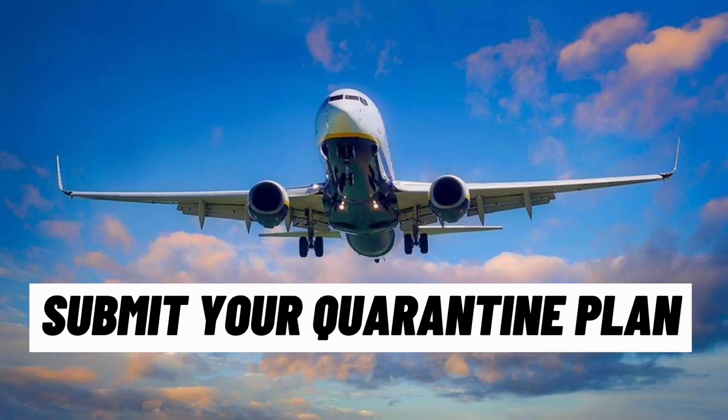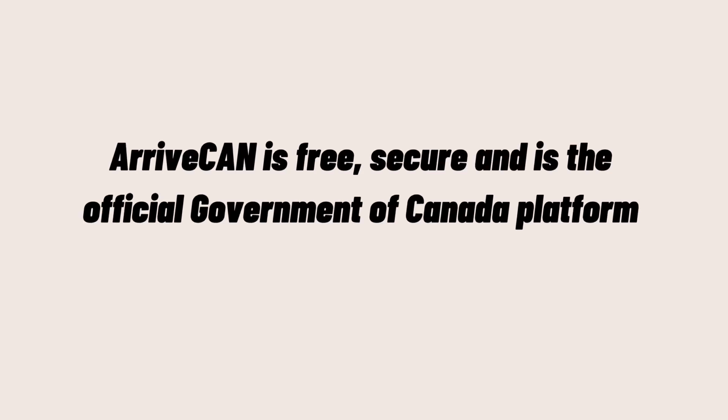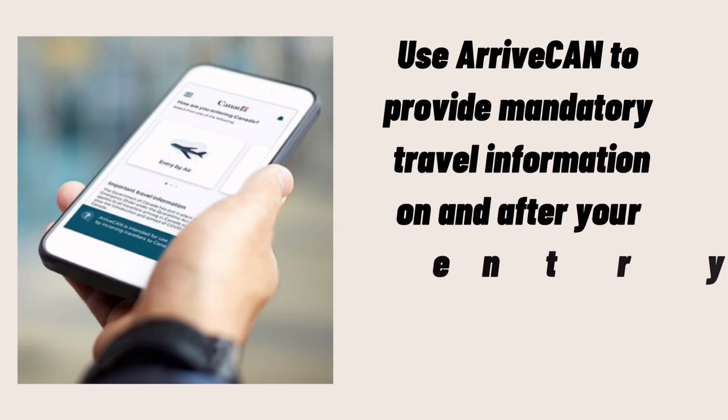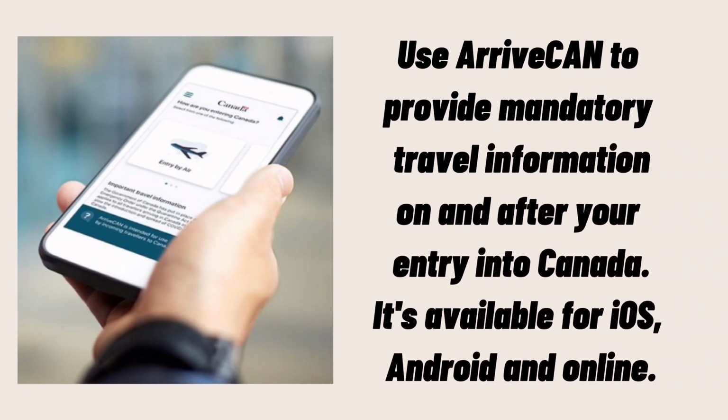If coming to Canada as a final destination, all travelers must use ArriveCan to submit their plan. ArriveCan is free, secure and is the official Government of Canada platform to provide your details when entering Canada. Use ArriveCan to provide mandatory travel information on and after your entry into Canada. It's available for iOS, Android, and online.